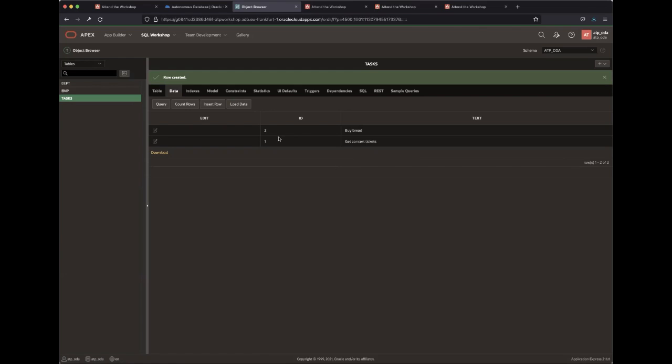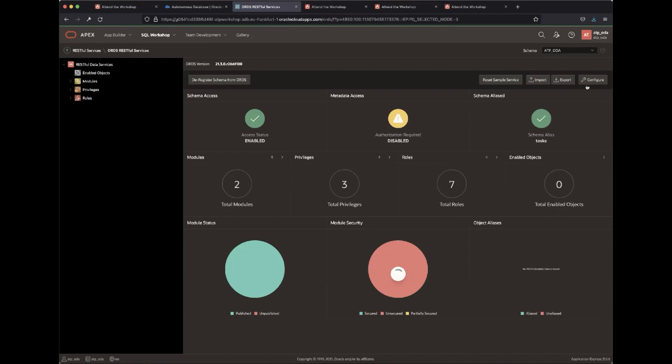That is almost everything. Something interesting that you have to explore as well is the RESTful services in SQL Workshop. And that will be the last step, task number 4. For you, there will be a big button here to confirm that you want to enable this.